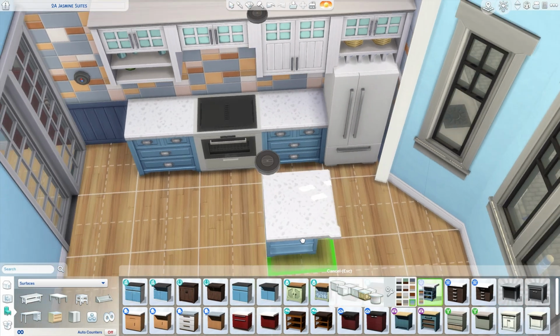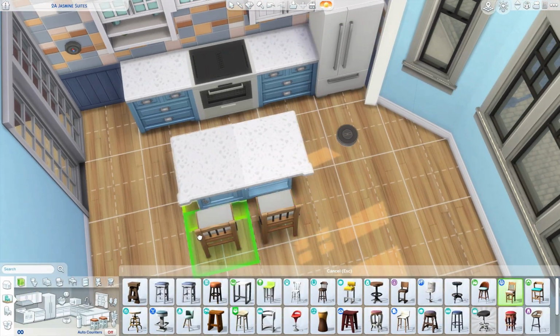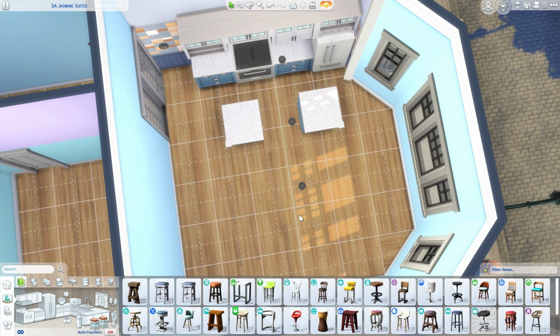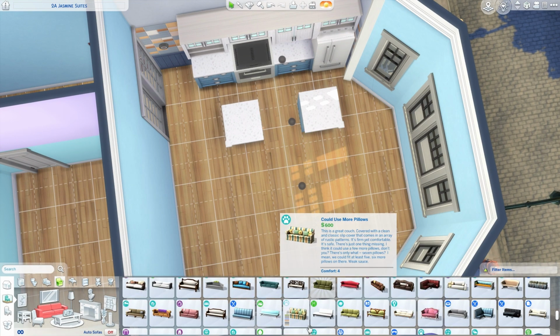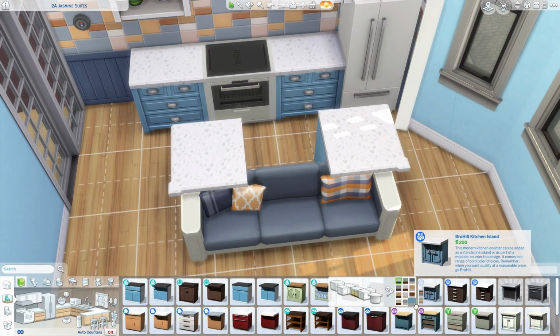I did decide to add one of my island areas that has a sofa in it, or behind it. I was trying to make it fit, but it was a really long sofa, so it did look a bit odd, so I had to change it around a little bit to make it work, but we got there in the end. I really like how it turned out.